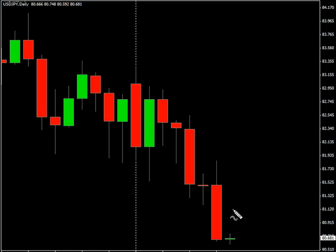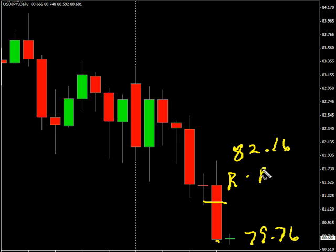We are looking at the U.S. Japanese yen pair. This pair surged to the downside today, closed almost on its lows. We are looking for it to potentially go lower. However, we could see it go as high as 82.16, possibly as low as 79.76. Look for some resistance around 81.30 and look for some support around 80.50.